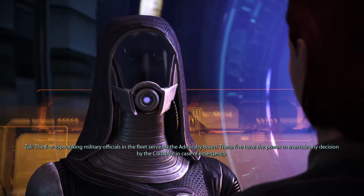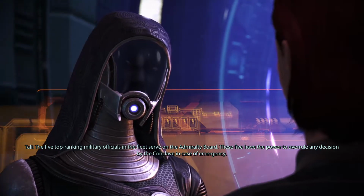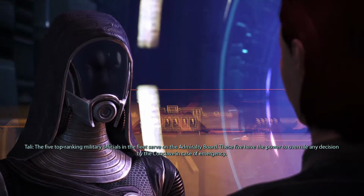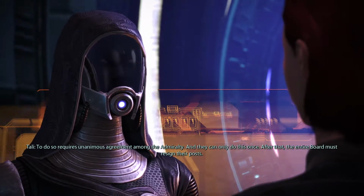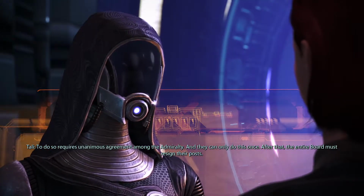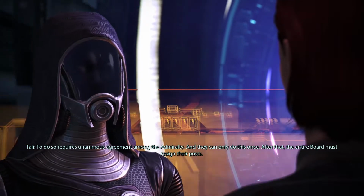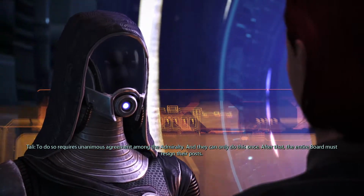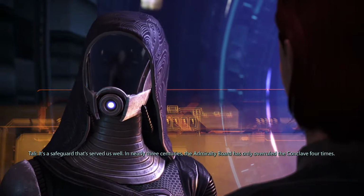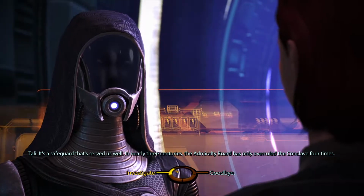The 5 top-ranking military officials in the fleet serve on the Admiralty Board. These 5 have the power to overrule any decision by the Conclave in case of emergency. To do so requires unanimous agreement among the Admiralty, and they can only do this once. After that, the entire board must resign their posts. It's a safeguard that served us well. In nearly 3 centuries, the Admiralty Board has only overruled the Conclave 4 times.